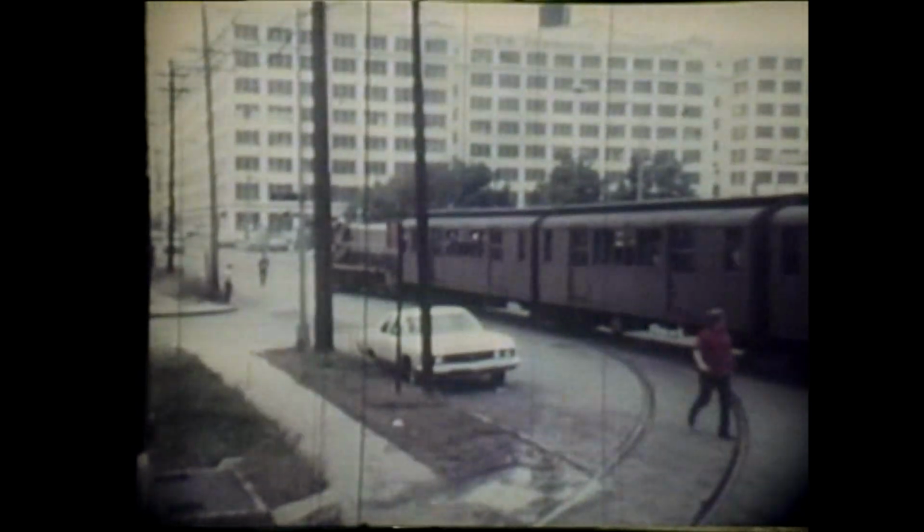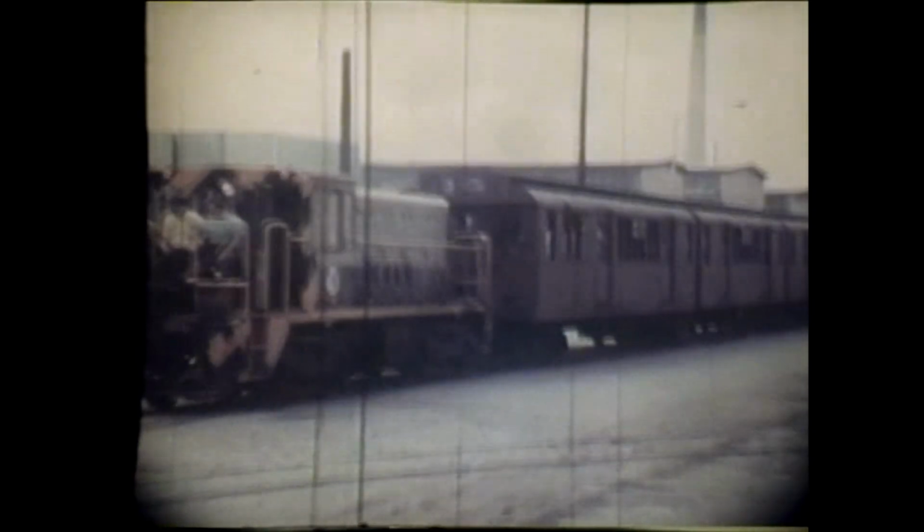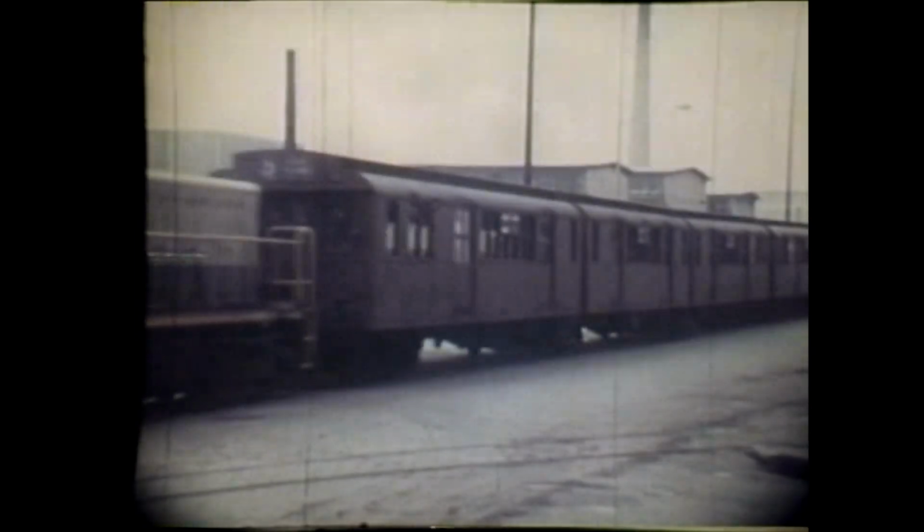Operating at slow speed on the street trackage here, which was still in service at the time, the South Brooklyn Railway, interchanging cars to and from the Brooklyn Army Terminal.